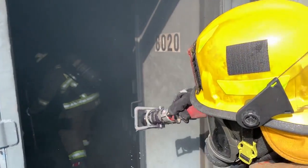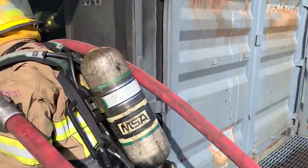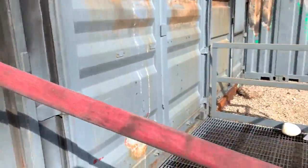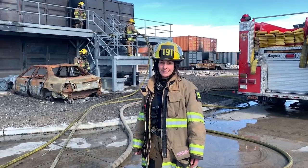The other one is remembering all the things we've been learning in the classroom and applying it to the real world. So sounding the floors, how to move the hose effectively and not burn yourself out before you even get to the fire and have to start the real work.